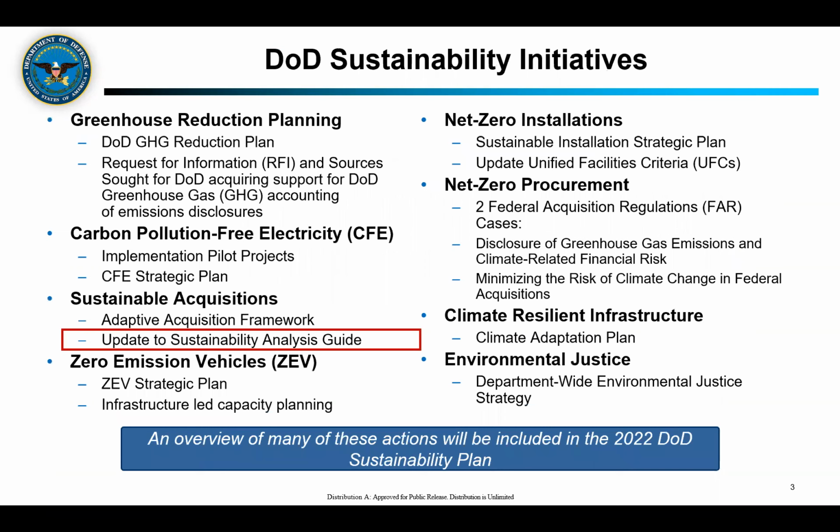So Betty alluded to a couple of executive orders. One is 14057, which is around primarily sustainability initiatives. And there are a bunch of activities we currently have ongoing, and a lot of them are based around installations, but we have other activities, and we're going to move into that in a little bit.